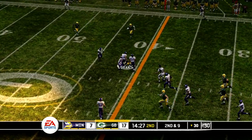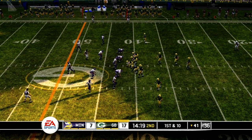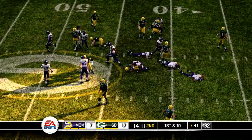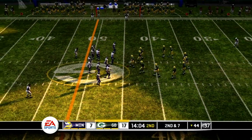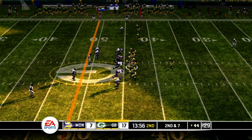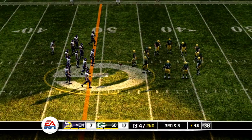Gets the ball away. There for the reception. And that's good quarterback play. He recognized the blitz, he understood what was happening with the coverage behind it, and found the open man. They'll give it off here. And he makes it out to about the 44-yard line. E.J. Henderson makes the tackle. Grant, the ball carrier. He gets out to about the 48-yard line. Liebert was there on the tackle.